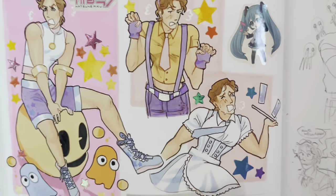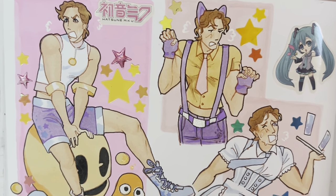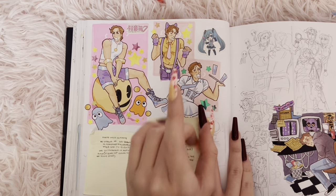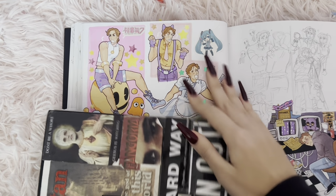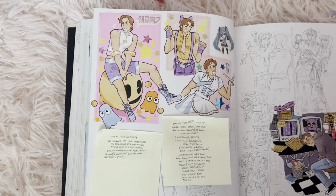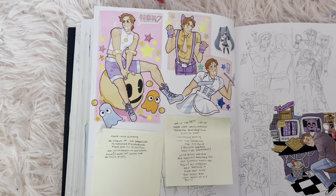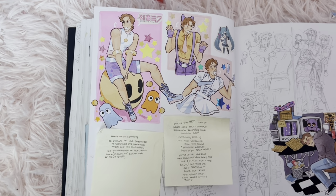Okie dokie. Here's my favorite part of this video, which might be the thumbnail. I gotta show you. So this is the redraw that I did. Remember I was talking about how I redrew some stuff? This is it. This is my other sketchbook, a different sketchbook from 14 years old. Okay, I was 14 years old. I'm 16 now. Happy birthday to me. I turned 16 this December 13th. And I was in eighth grade.